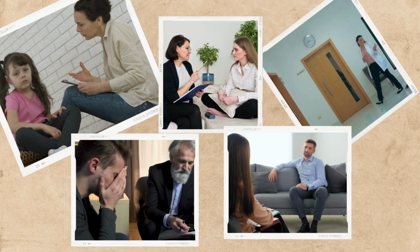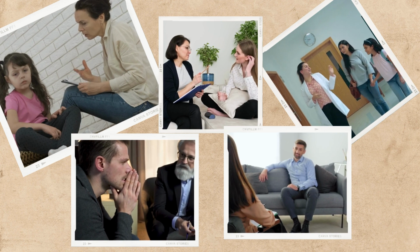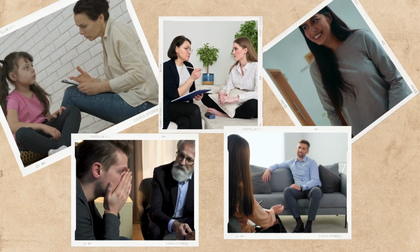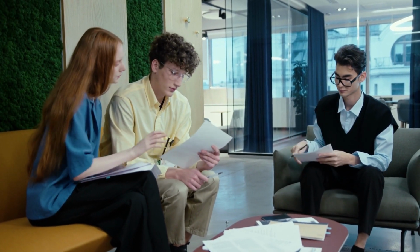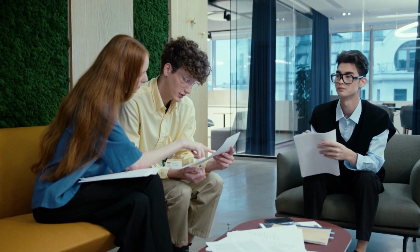Career of clinical psychologists. Clinical psychologists work in a variety of settings, including hospitals, clinics, private practices, and academic institutions. They may work with a range of populations, including children, adolescents, adults, and the elderly. Clinical psychologists may also be involved in teaching, consulting, and providing psychological services to organizations.